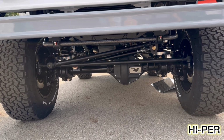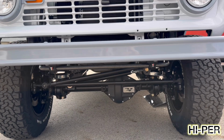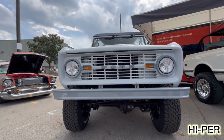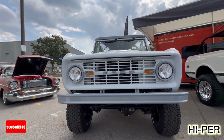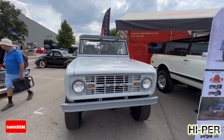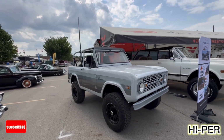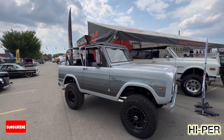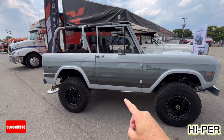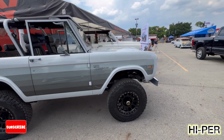Everything. They rebuild the differentials, these BFG tires, custom pieces up front. Custom mirrors, badging, side marker lights. It'll have the step bars come down below. Front suspension.